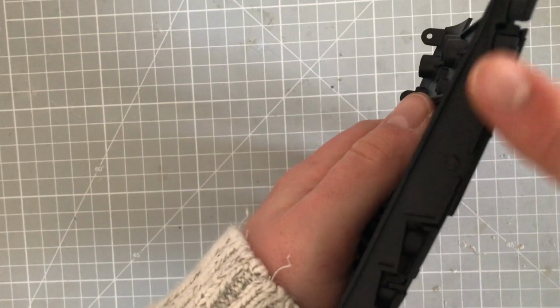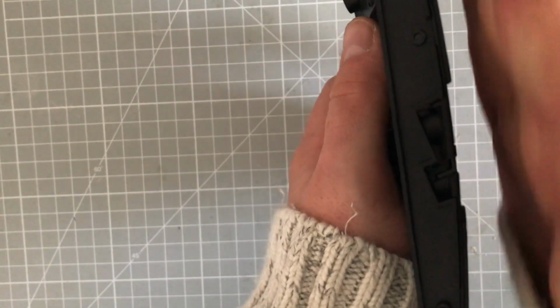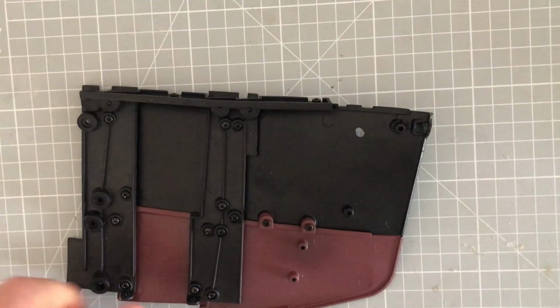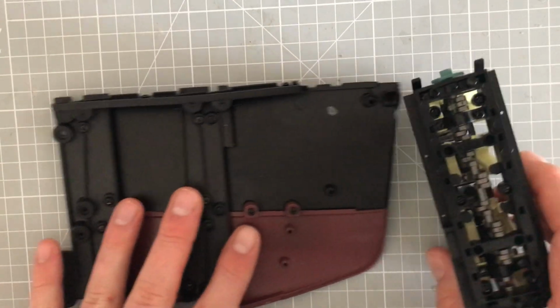I think this is brilliant. I love this contour here, the way it's going round. I love this little shelving panel. I think that's great. This is a really lovely model, and do check it out.